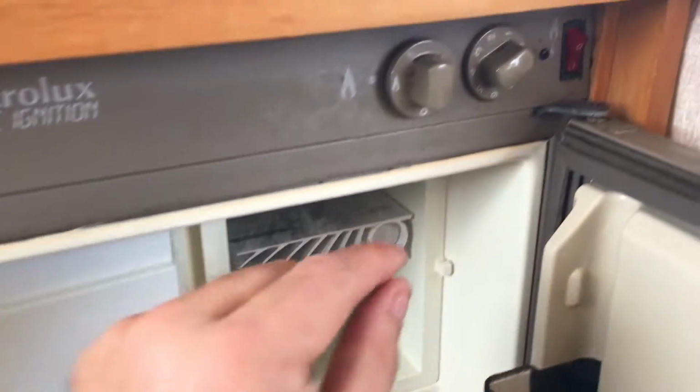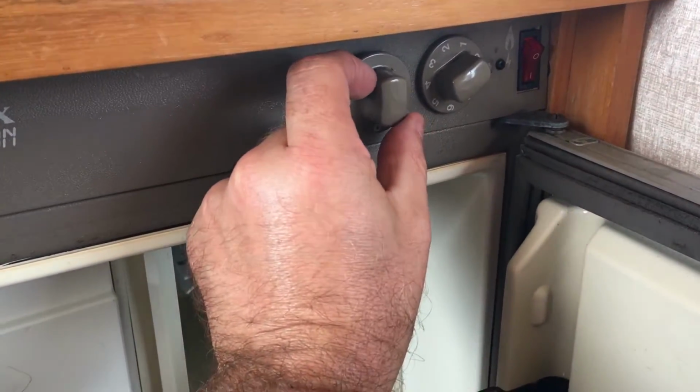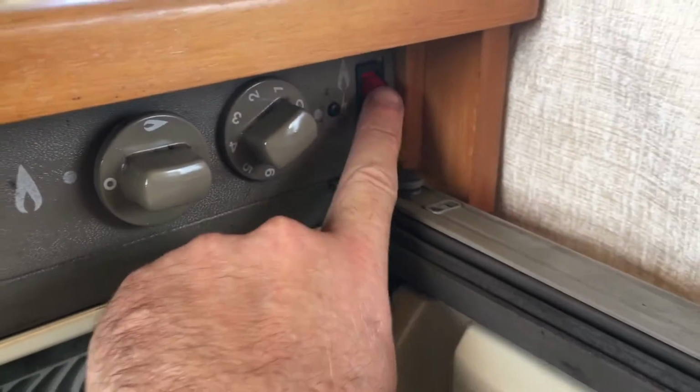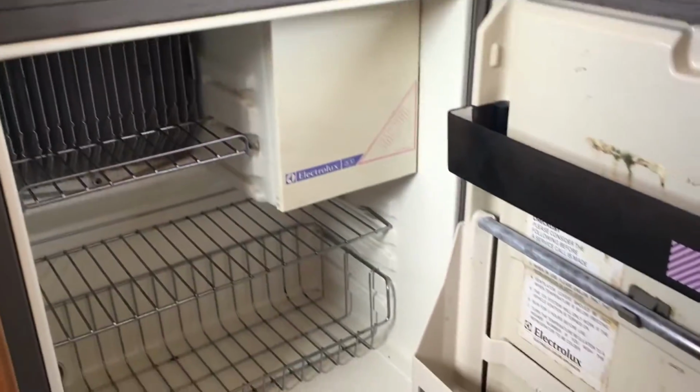So what we'll do, we'll just demonstrate a gust of wind, as it were. It's just going to blow the pilot light out, so we're just going to turn the gas light on. It should start sparking again. There it is. Don't know whether the microphone's going to pick it up, but it started sparking again. So there's the fridge.